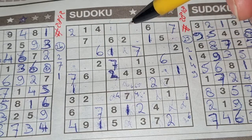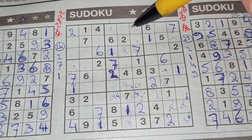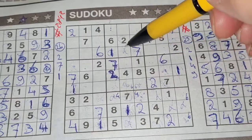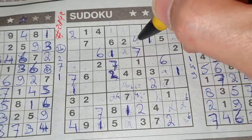Let me continue with the 4. In this big square, we have 5 missing numbers. One of the missing numbers is 4. We see here 4, no 4 in these 3 boxes. Therefore, no 4 in those 2 boxes. So, 1 box left for the 4 should be there.